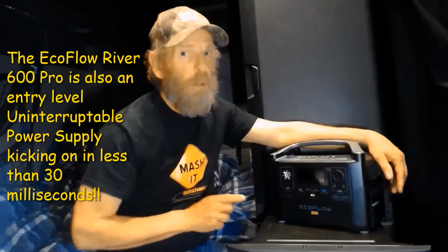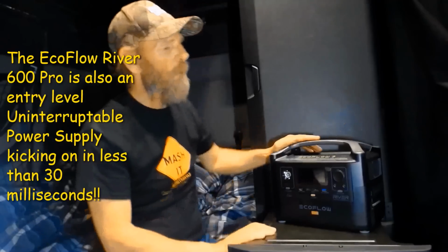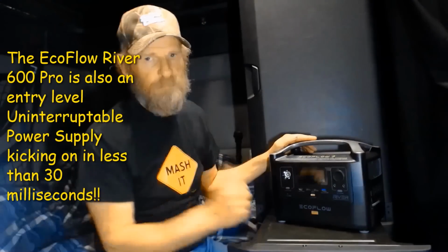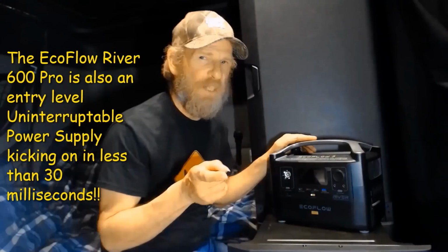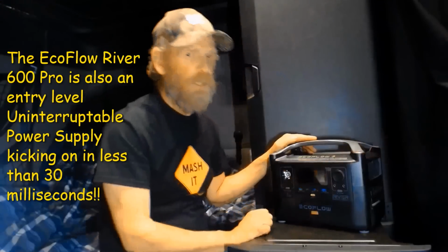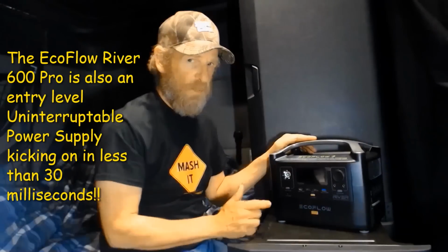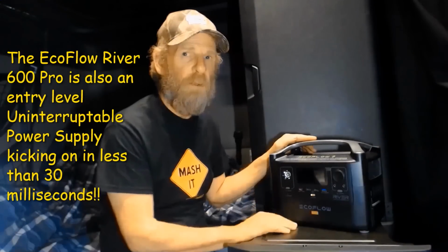Now, I was talking about an uninterruptible power supply. This is an entry-level basic UPS. When it is plugged into an active wall and you have your refrigerator plugged into here, boom, it's a lightning storm and the house loses power. Guess what? This will kick on in less than 30 milliseconds and start running whatever you have plugged into it. Remember, it would take power from the wall and pass through here, but if power is cut from the wall, lightning storm, power outage, whatever, in less than 30 milliseconds this kicks on and starts running. And then, of course, you'll have your display that tells you how long it'll last and all that.